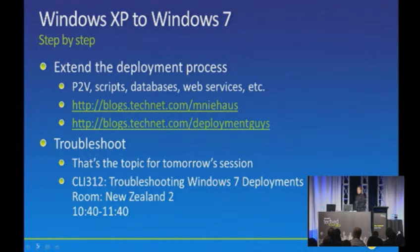We've tried to blog a lot about those on my own blog, which is the first link on the page, and the deployment guys, which are a bunch of MCS consultants, have done additional creative solutions to try to take what MDT provides, either with or without Config Manager, and extend that to give you more capabilities.